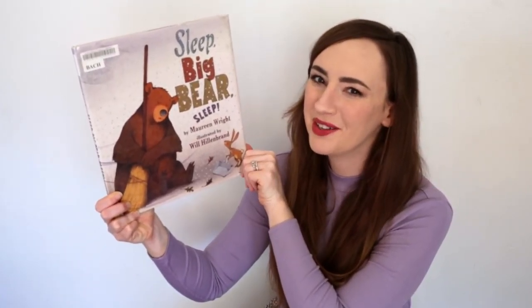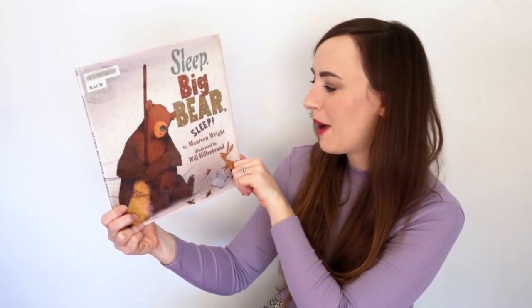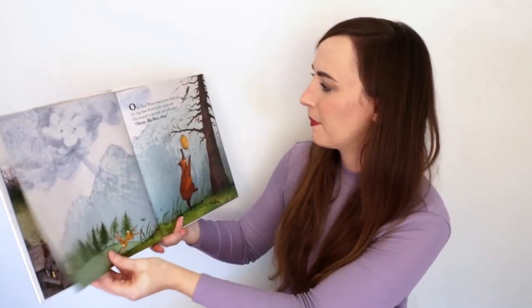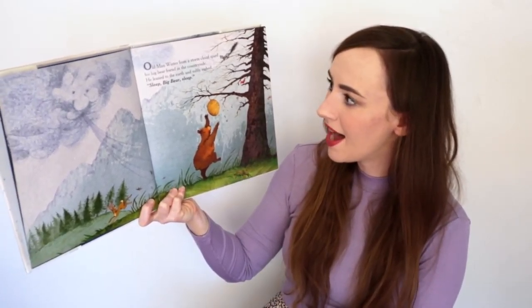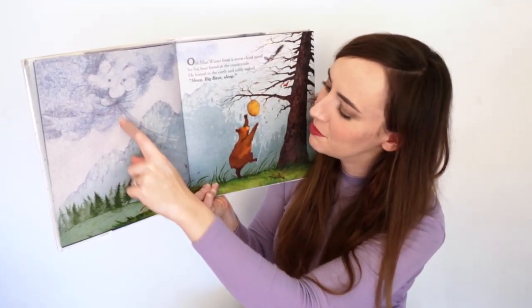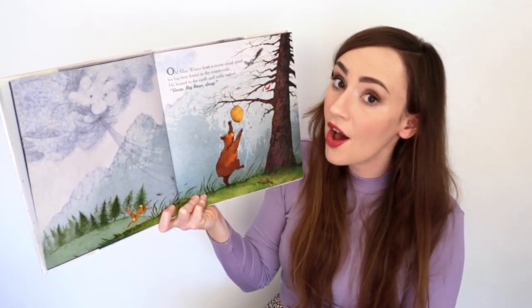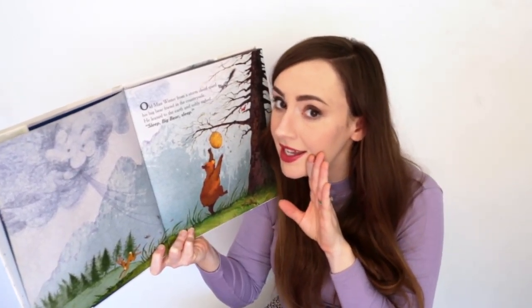Today's very good story is called Sleep, Big Bear, Sleep. It's written by Maureen Wright and illustrated by Will Hillenbrand. Old Man Winter from a storm cloud spied his big bear friend in the countryside. You see Old Man Winter up here in the clouds, blowing wind? He leaned to the earth and softly sighed. Sleep, big bear, sleep.